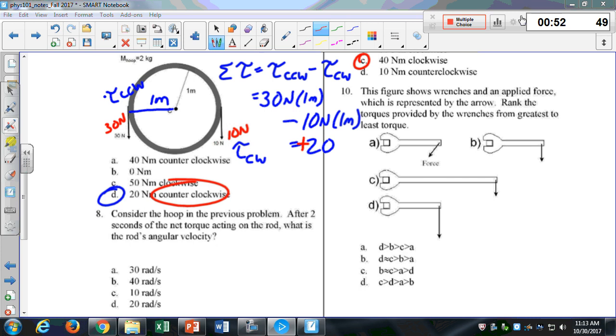Which is the biggest torque, or which is the smallest? Let's stop this at 105.